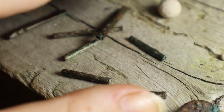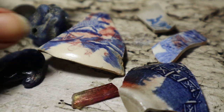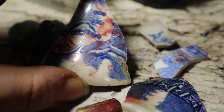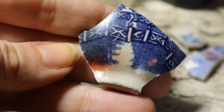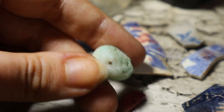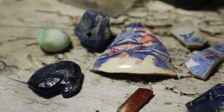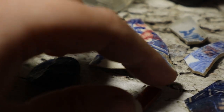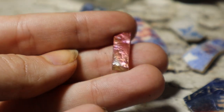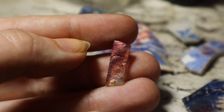So yeah, there's our lovely selection of lace shapes. Blue and white willow pattern everywhere you go. My melted end of a hat pin. Beautiful piece of glass. Oh yeah. Beautiful.